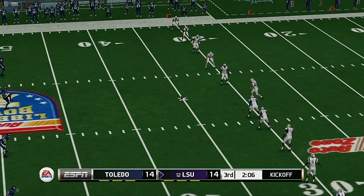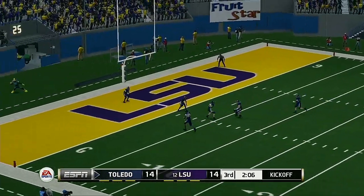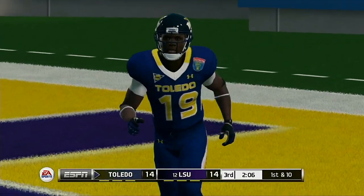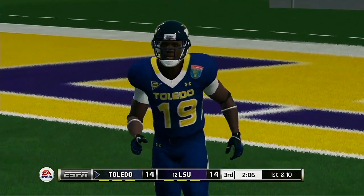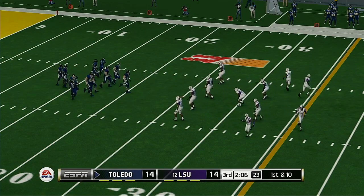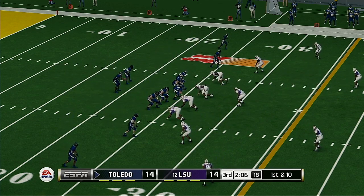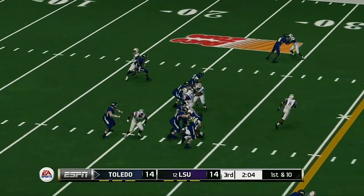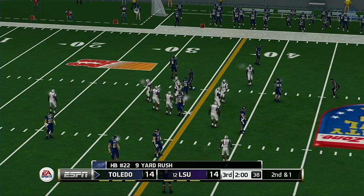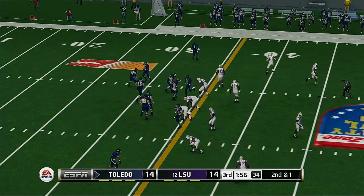LSU to kick. He just drills this one. And it goes into the end zone, down for a touchback. Time's getting a little bit tighter now. You got to make every possession count. He gets to about the 34-yard line. That brings in second and nine.